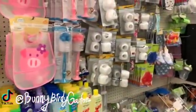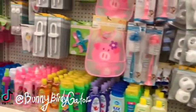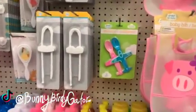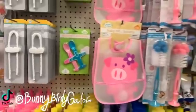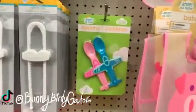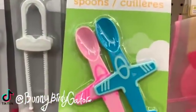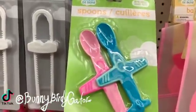Okay, you guys, I'm here in Dollar Tree, and to everyone that is expecting a new baby in the family, or maybe your friend's having a new baby, you guys, we have some really cute and BPA-free new items that will be really perfect to add to a little gift bag or gift basket. We have pink and blue, BPA-free airplane spoons. These are gonna come in handy.